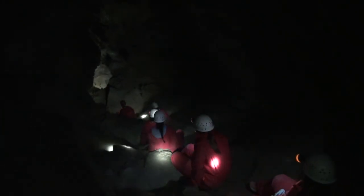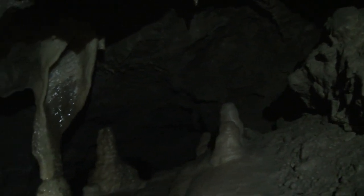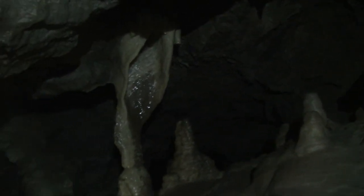You're probably thinking, they're at the bottom now. Nope, not even close. We ventured down through the water-worn passages and learned more about the ancient cave formations, what stalactites and stalagmites are, and how they were formed.